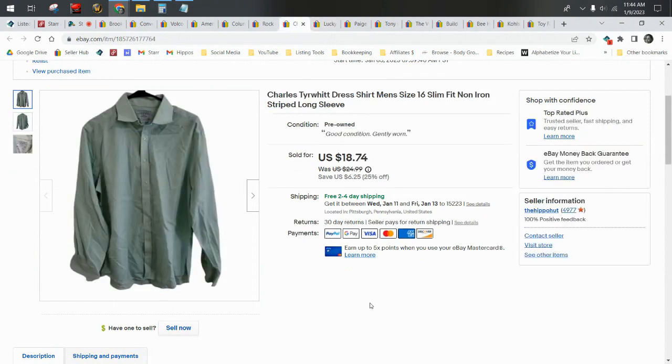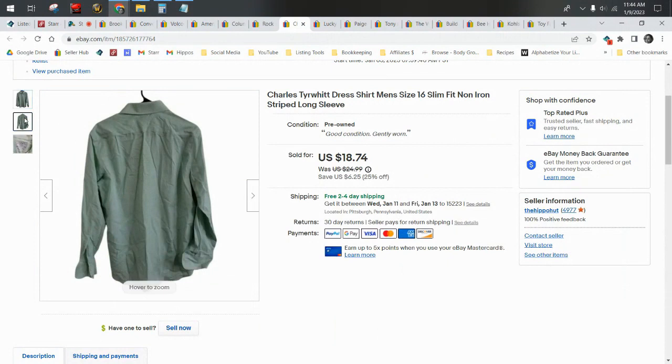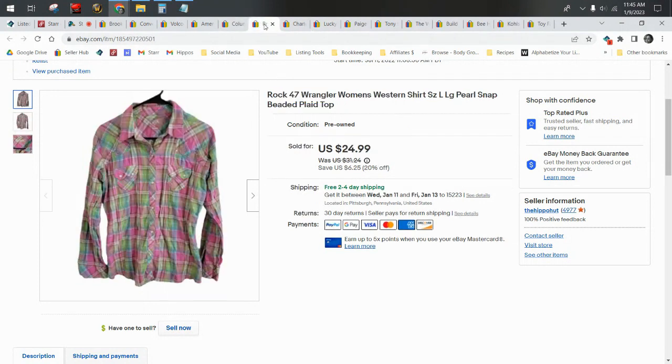This Charles Tyrwhitt dress shirt sold quick. Best offer, $17.99. Our cost was 99 cents, and it was up for around a week. This is a good brand as far as sell-through rate. We usually sell this brand pretty quickly. It's a higher dollar bread and butter, but I wouldn't pay more than like $1 or $2 for these. It did ship first class.